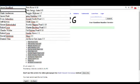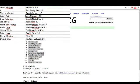The next, the Pele jersey auto, 8 of 8, is going to go to the second round, so everybody's going to have a chance at that. Mark Anderson's going to get the Reggie Jackson 1 of 5. Jason's going to get the Greg Maddux 1 of 10. Evan's going to get the Emmitt Smith Pearl 1 of 1.